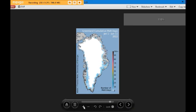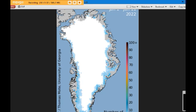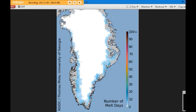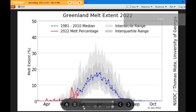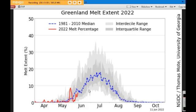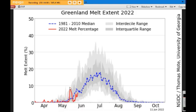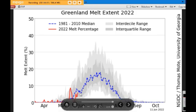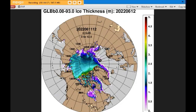Here's the cumulative daily melt days. See the blues that are now registering all around the edges. Here's the chart for the melt extent for this year. The blue line is the median. The red is this year, and we're a little bit below right now, but see earlier this week, see how it jumped up. It really spiked up, but it's melting, definitely. That's all of that.